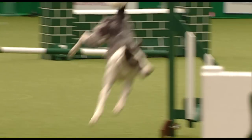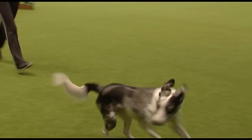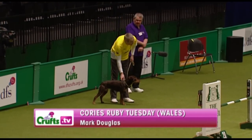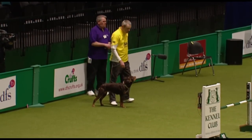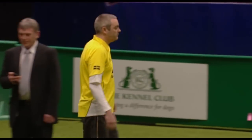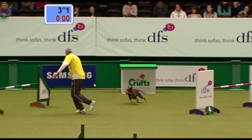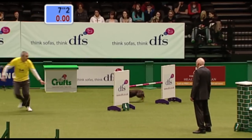Next to go, this is Mark Douglas representing Wales. Hello, the Welsh are in. The Scots are one side, the Welsh are the other side, so anything could happen. Mark is working Ruby, an Australian working Kelpie. Mark, you're under starter's orders. This is an agility champion. And Ruby is the first and only agility champion to come from Wales. That's quite an achievement in itself.